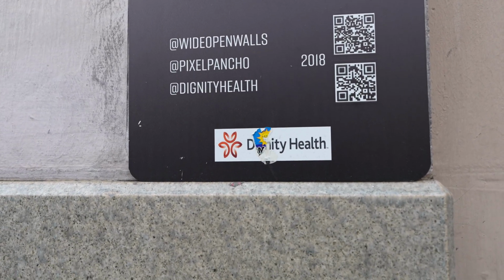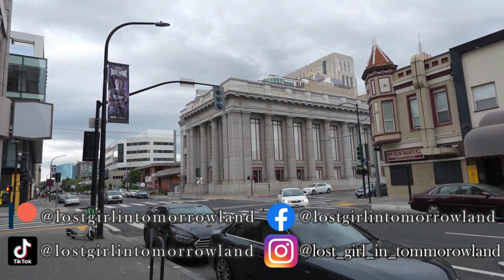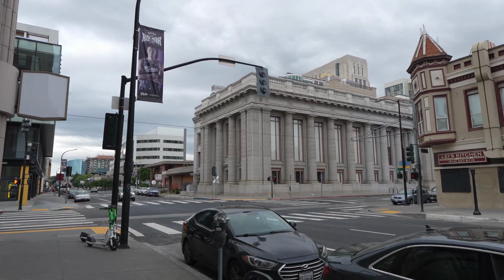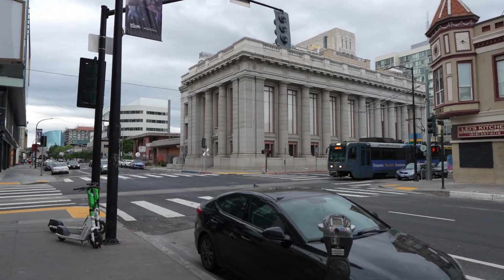Interesting that Dignity Health must have paid for this mural. Here's that big bank from earlier that I showed you sort of close up. Now, one of the things I find really cool about this area is it's because of the gold rush, right? So there was a huge gold rush. Oh, check out this. That's pretty neat.